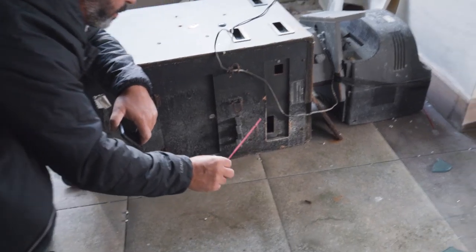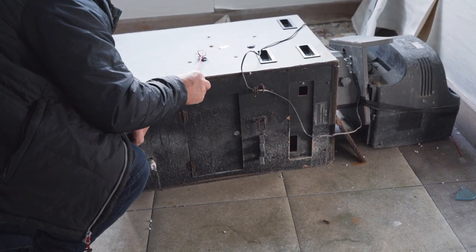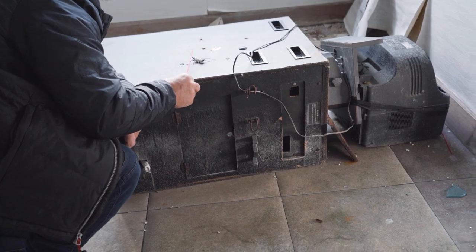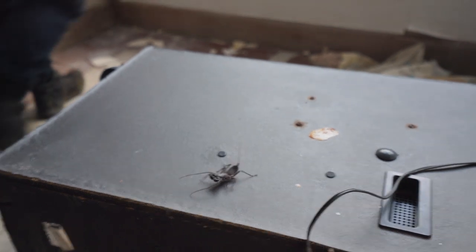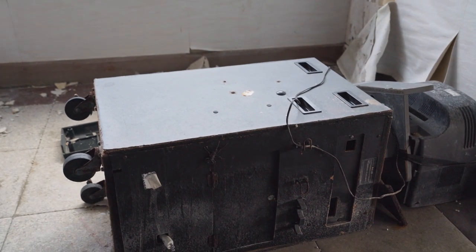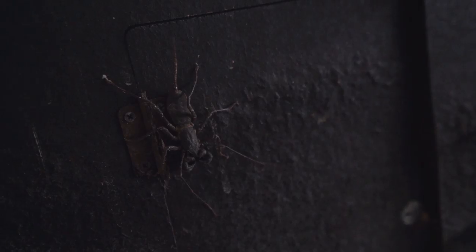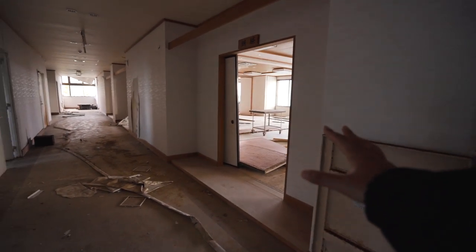Love this thing. It's like a scorpion, spider, cricket. Do you think it wants to be in here or out there? Should I let it outside or live in here? No, I don't know. Because the birds might eat it. Man, don't know what sort of insect that is. Anyway, moving on. Now on the other side are other rooms.